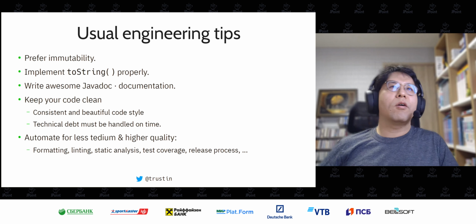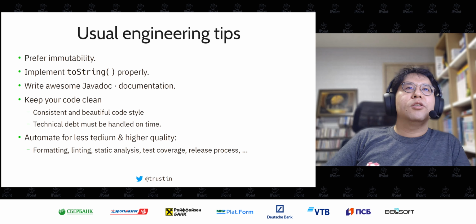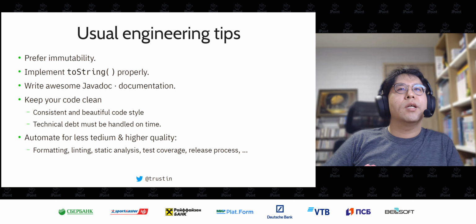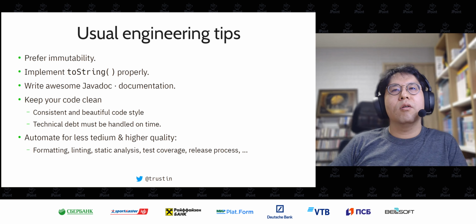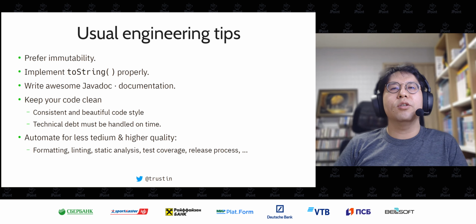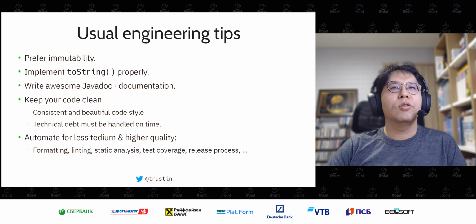And of course, there are some usual engineering tips, like using immutability, implementing toString properly, making Javadoc awesome, keeping your code clean, and automation. All those usual engineering principles should be maintained at top notch. So you really should not forget about this too.